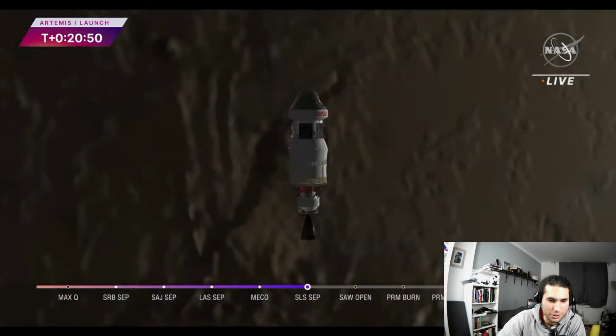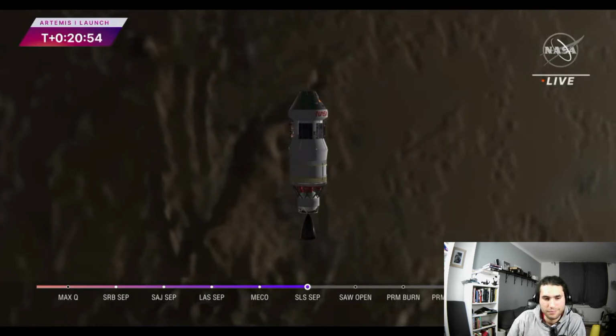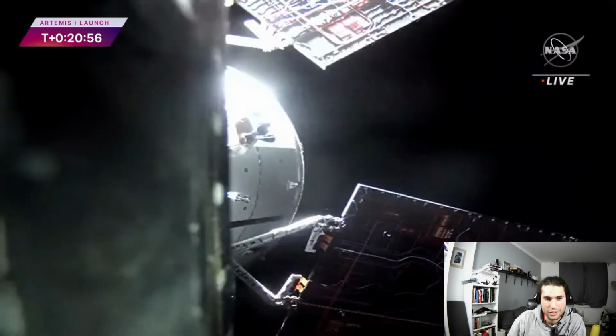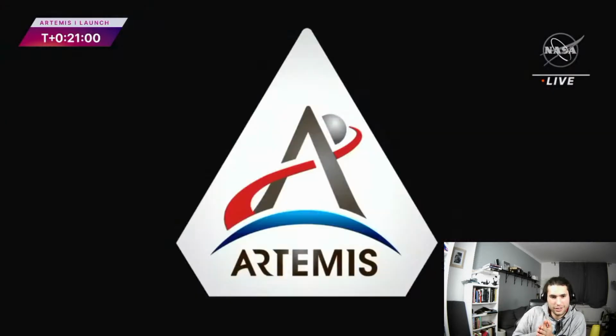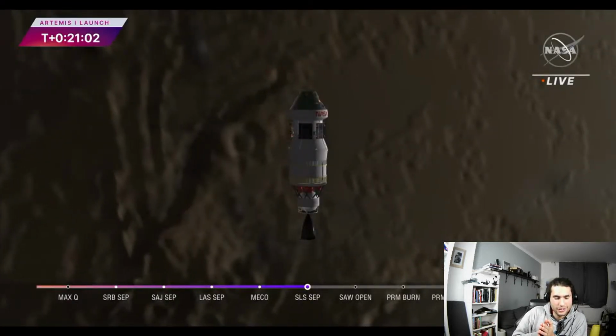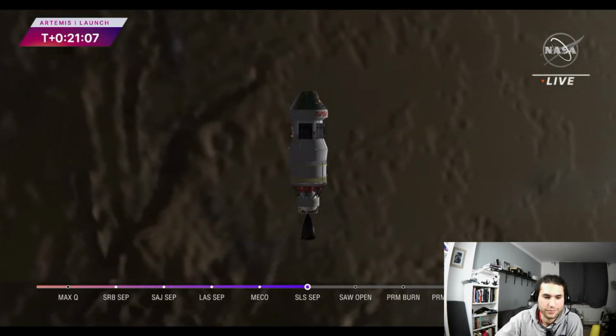I'm not sure what this one is that we just saw. Yeah, this is now looking down, I think. Orion is attached to the interim cryogenic propulsion stage. You can see those 4 solar arrays unfolding now.